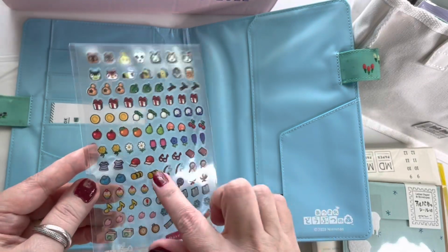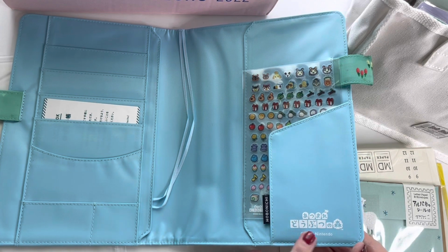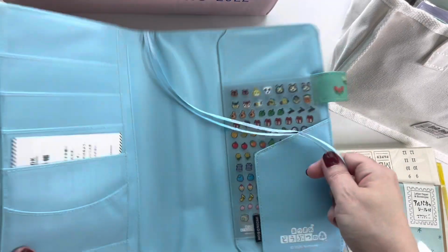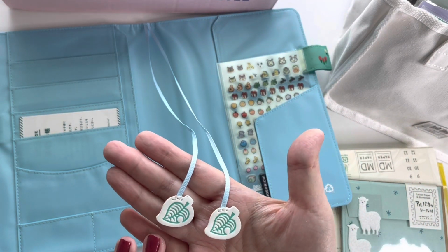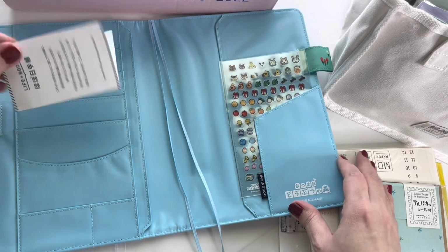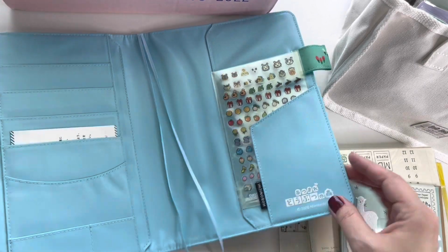So there are 2 sheets of these cute little Animal Crossing stickers in here. And you can see here it has the Dobutsu, because in Japanese it's Dobutsu no Mori for Animal Crossing. So it's written in the Japanese format on the bottom. And then these are the cute little leaves. They are so adorable. That's one of my favorite things about this cover for sure this year. And then of course it has the little life book explanation. I always leave it in here. I just figure it's a nice little memorable thing to have.